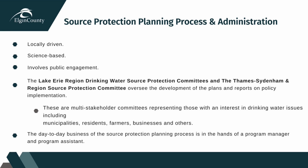The source protection planning process and the administration of the plan is locally driven, science based, and involves public engagement. There are 2 committees that oversee the development of the plans and reports on implementation. These committees are comprised of many representatives who have an interest in drinking water issues, such as local municipalities, residents, local farmers, and local business owners. The day to day operation, though, is managed by a program manager and a program assistant.